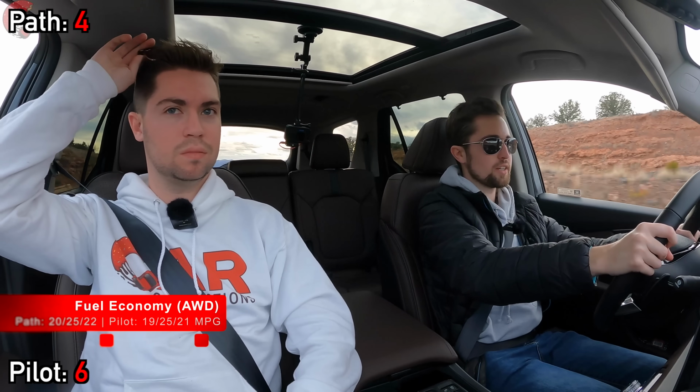And lastly, for fuel economy, both are rather unremarkable in this regard, and neither of them offer a hybrid at this time.